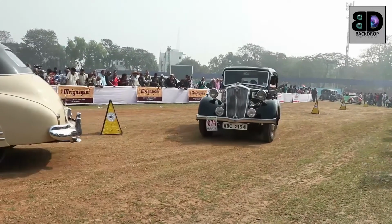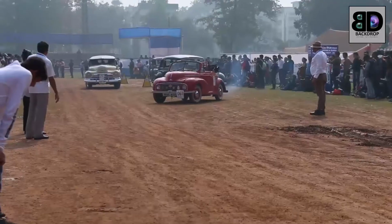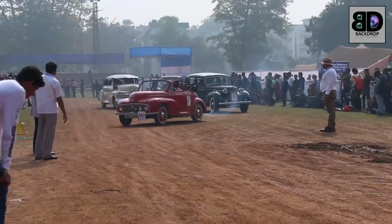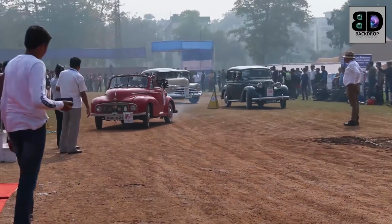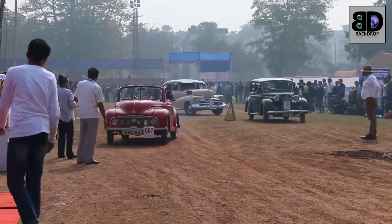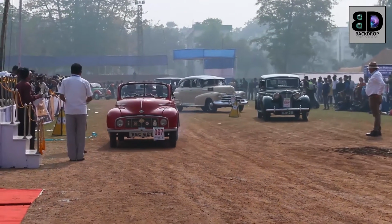Which is a 1947 Austin, which is an 8 horsepower 4 cylinder owned by Mr. Abharani Pal and is being driven by Shankar Prasad Bay.